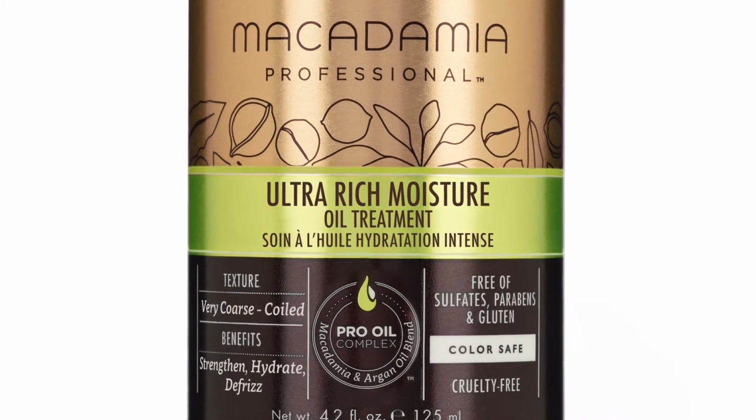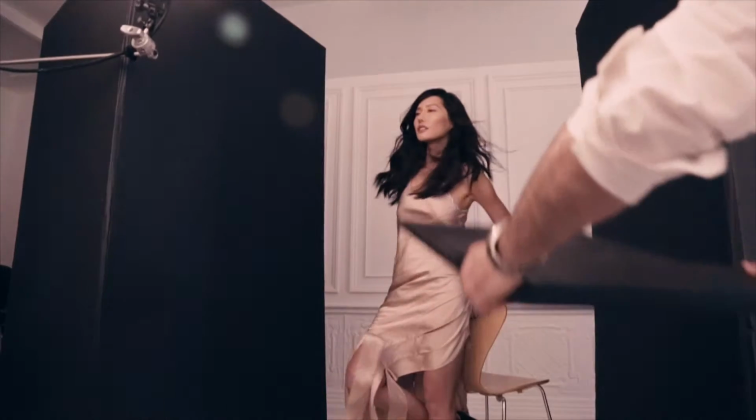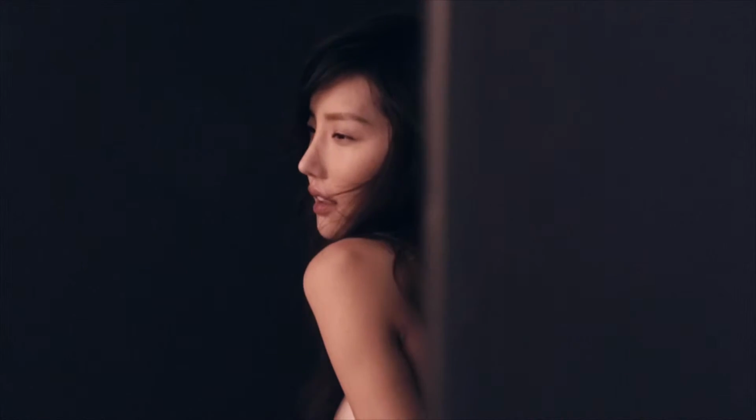The Ultra Rich Moisture Oil Treatment is formulated to absorb into the hair strand and deliver intense hydration. The silicone-free formula provides instant nutrition and long-term repair while enhancing shine and vibrancy. The antioxidant-rich formula also helps to protect hair from heat, UV, and free radical damage.